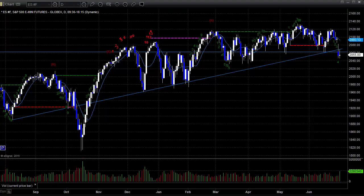When you take a support point, break it on volume, come back up and retest it and fail. Now that's not a complete failure yet, I would call it a retest. And if we do start to break lower here, as much as this market's been flat, as much as you can obviously make the case that we're still glued to the flat blue line, which is the 2062.50.